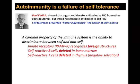And this is because, if we think about it, we've already talked about some of the cardinal properties of the immune system, and one of those is the discrimination between self and non-self. Our innate receptors are designed to recognize foreign structures, and if you don't have those, you can't really start the innate system. On the other hand, you have central tolerance. Self-reactive B cells are deleted in the bone marrow and self-reactive T cells are deleted in the thymus.